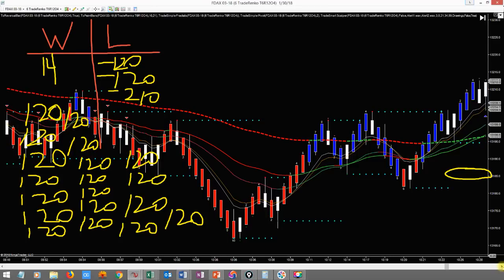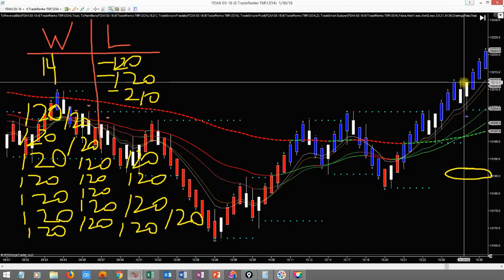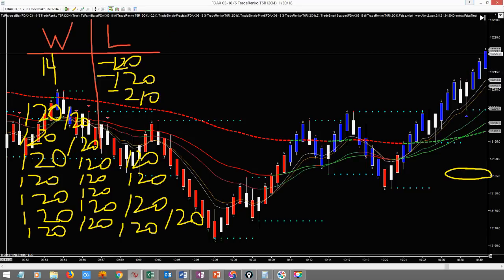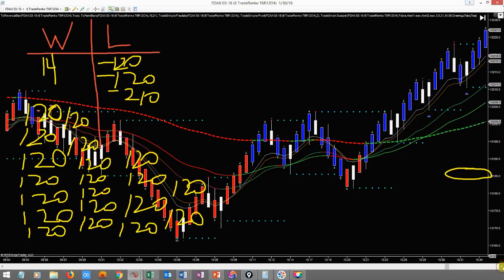No trades there. 30 diamond trade right here at 12, and you're looking for 16, another winner. Look at how many trades you could have been taking. You just need one winning trade. Another 30 diamond trade right here at 18. You're looking for 22, another winner.